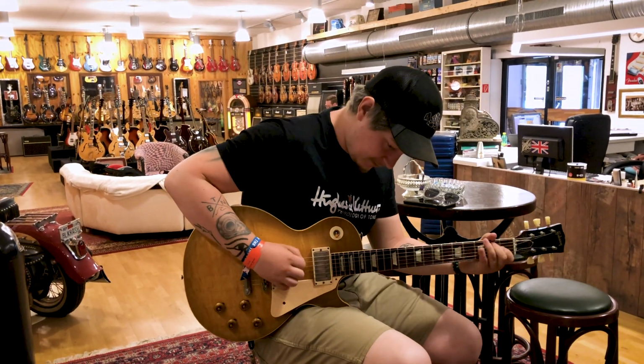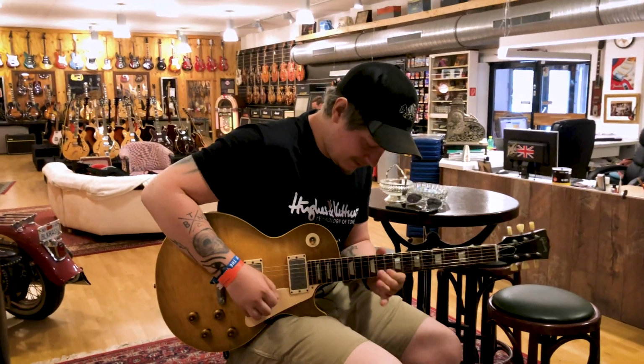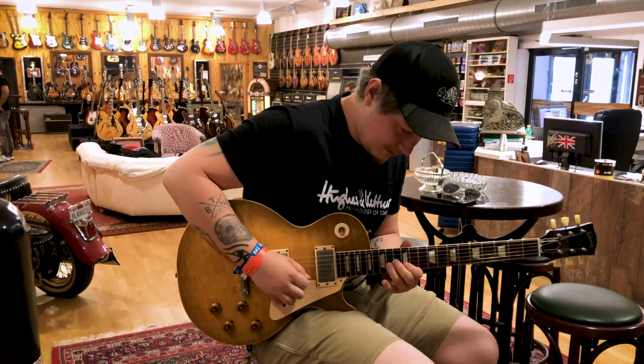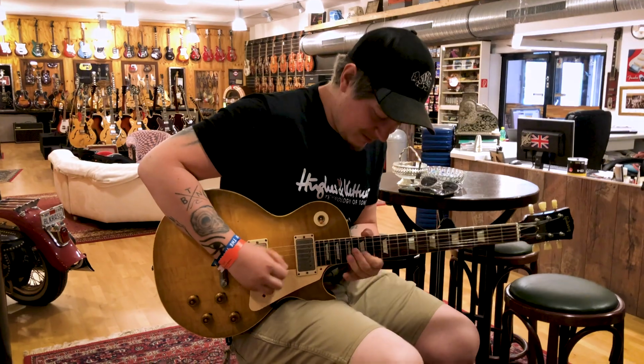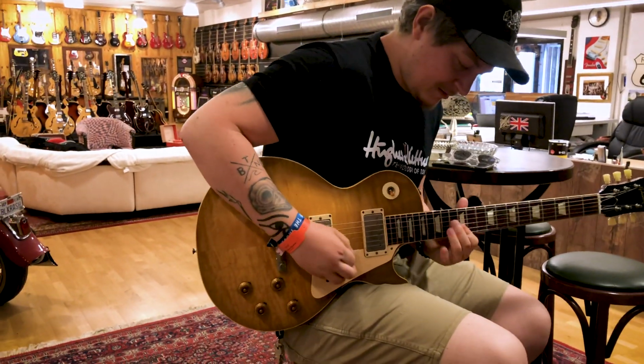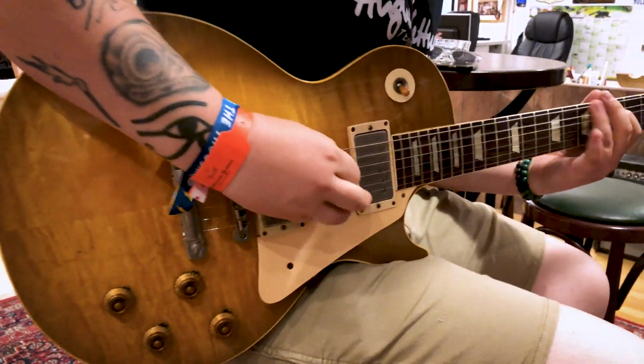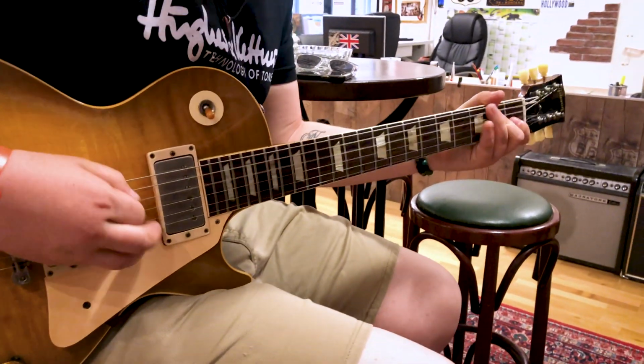So this is either 80 or 81. Obviously, get the brass hit, but play some jazz. It was supposed to be gold brass and gold. I haven't earned the right to play any of these guitars. That's what I was wondering.